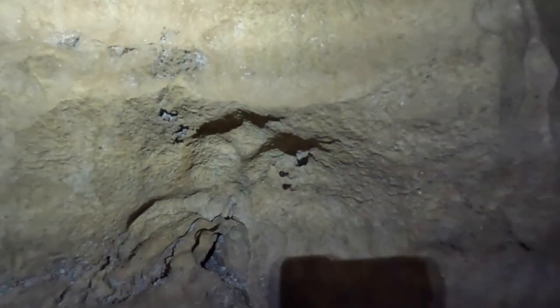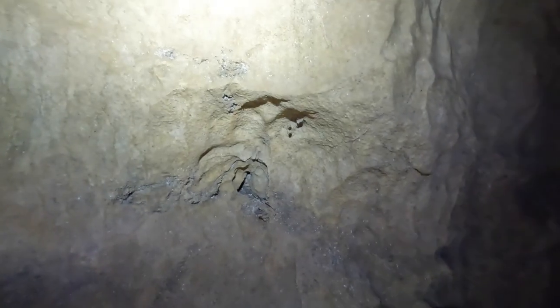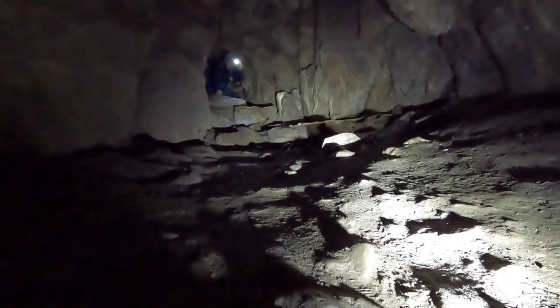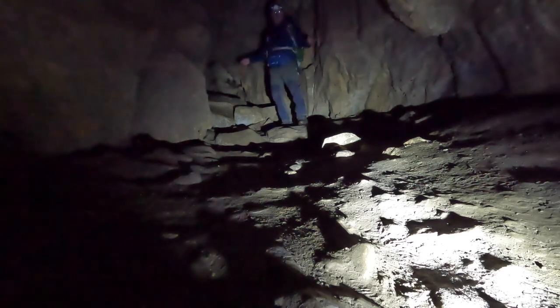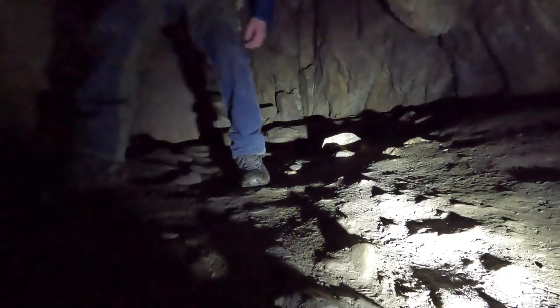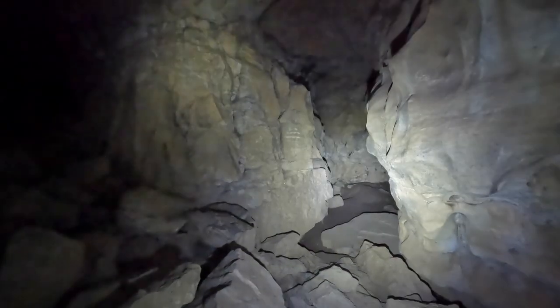Right, here we are. These are cave spiders. They'll show on this. I'll turn my light off so you can see my handsome face. That's another side passage. Yeah.